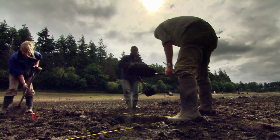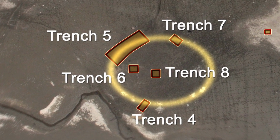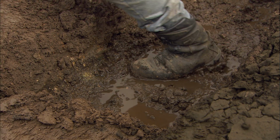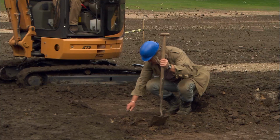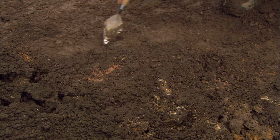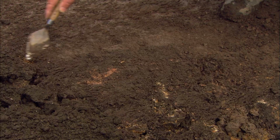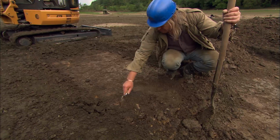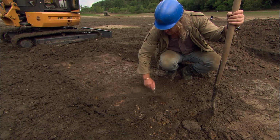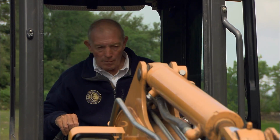Rakshas opened up Trench 8 and is starting to find more evidence that the stones were built on an island. Back in Trench 5, the digging frenzy comes to a standstill as Phil is beginning to unearth something. Yeah, you can see there's definitely something coming round there. And it does have these big stones in it that don't necessarily look natural. So we'll have a look at that.